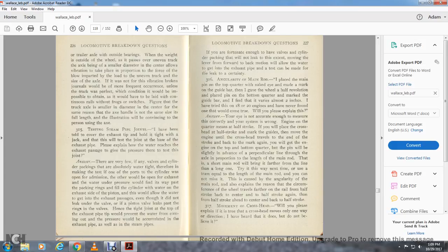Answer. There are very few, if any, valves and cylinders packed absolutely watertight. Therefore, in making the test, with one of the ports to the cylinder open to the admission and the other open to the exhaust, the water under pressure would find its way past the packing rings and fill the cylinder with water on the exhaust pipe side of the piston. This would allow the water to get into the exhaust passage even though it did not leak under the valve.